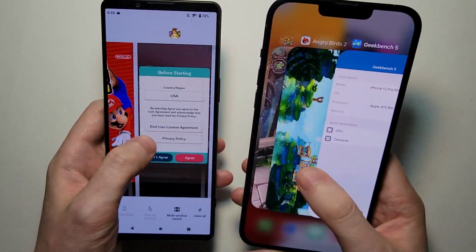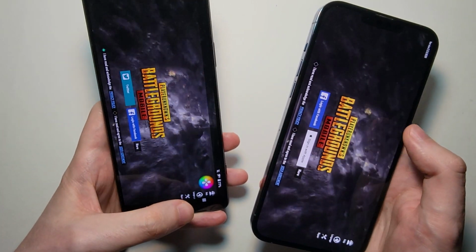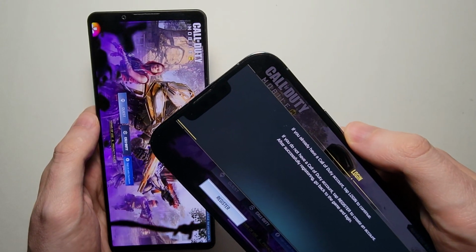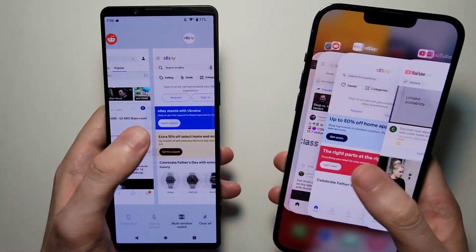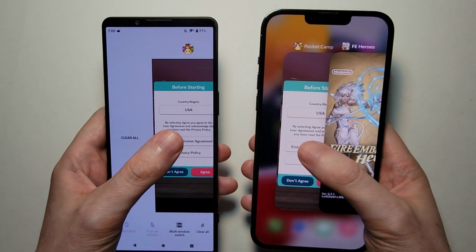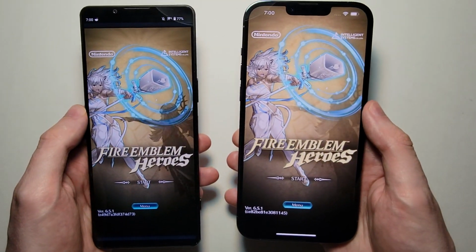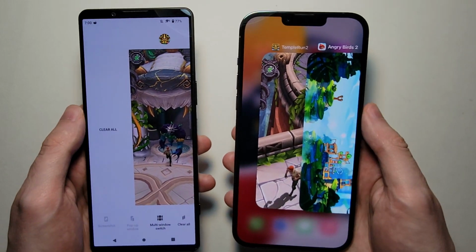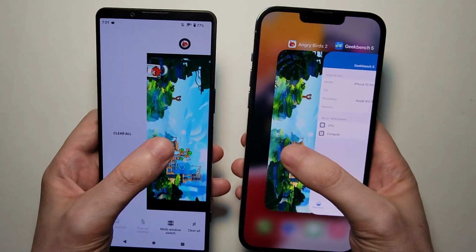Alright, so now for gaming. So going back into PUBG, and both hold it. Call of Duty, Genshin, both hold it. Mario Run, nice job there. Animal Crossing, both hold it. Fire Emblem, nice job there. And for future tests, guys, I'll make it tougher for the Sony. Temple Run, again, both hold it. Bird Hill, nice job there.